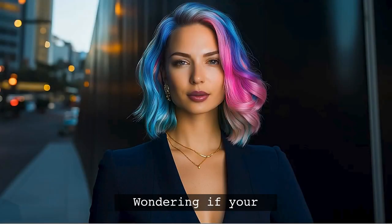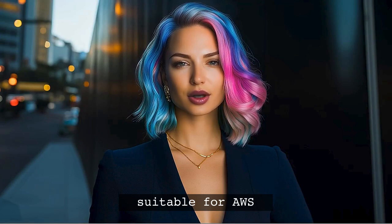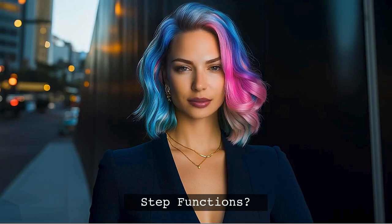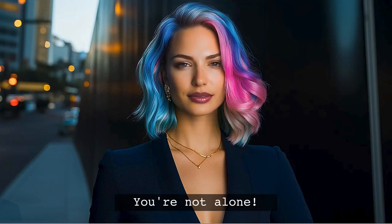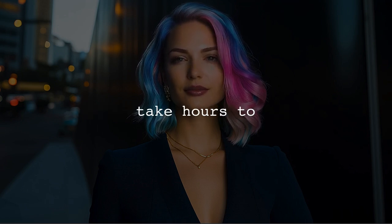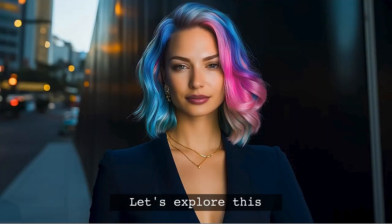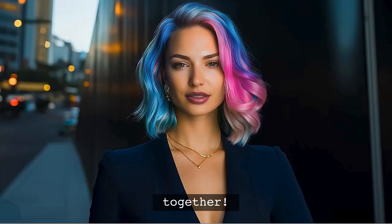Are you wondering if your long-running tasks are suitable for AWS Lambda or AWS Step Functions? You're not alone. Many developers face this dilemma when trying to transition to a serverless architecture. I totally get it. Running applications that take hours to complete can be a real headache, especially when you're trying to optimize for serverless solutions. It's a common concern, and today we're going to explore it together.